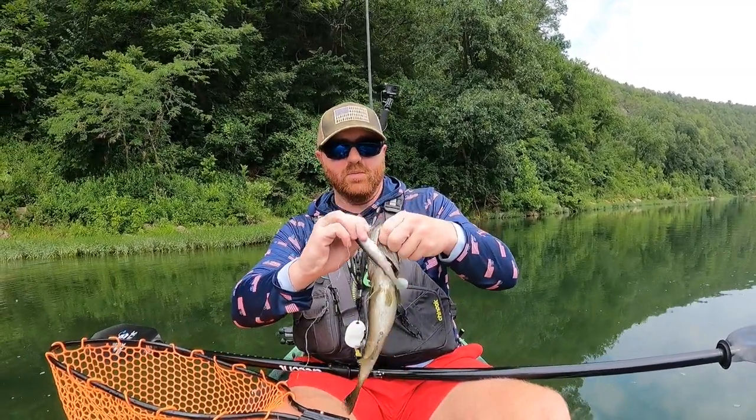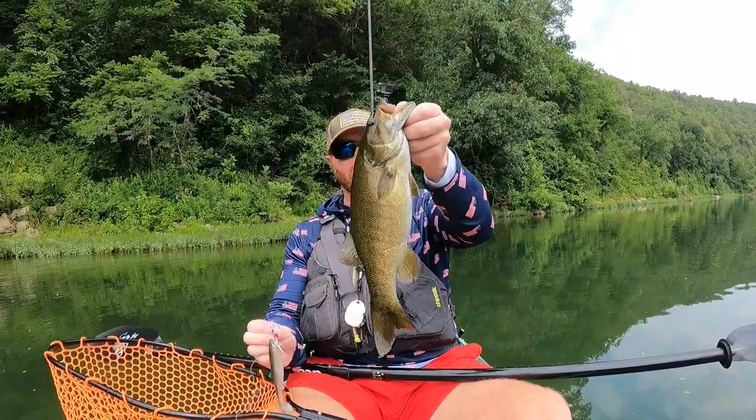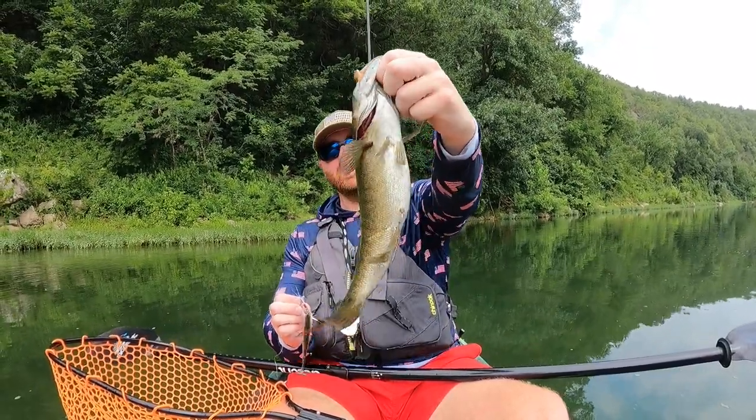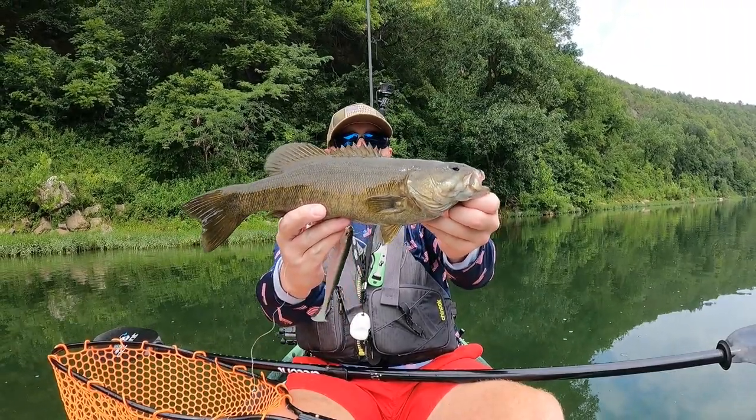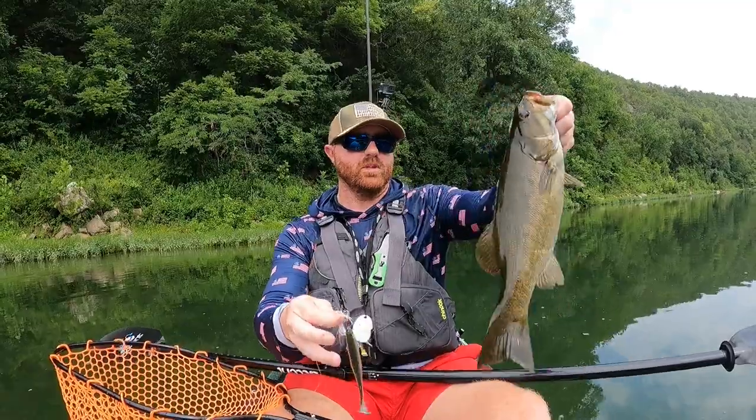Come on. He wasn't getting off that one. Done learned my mistake. He is chunky though. He's definitely getting close to, he's definitely a pound and a half at that belly. Woo-hoo. Let him go. That was fun.